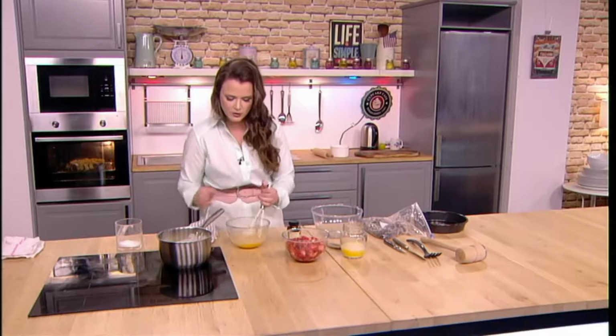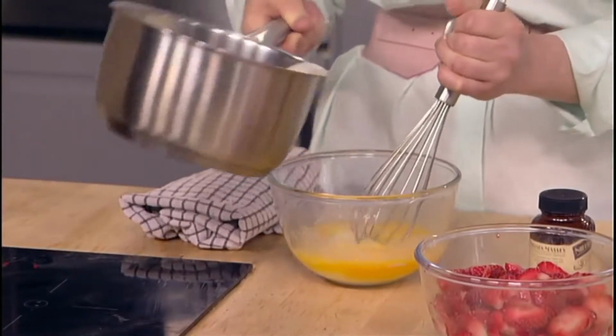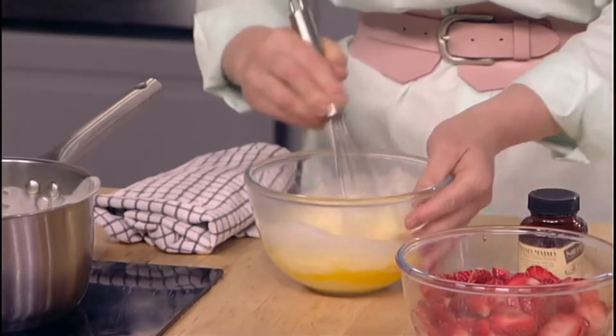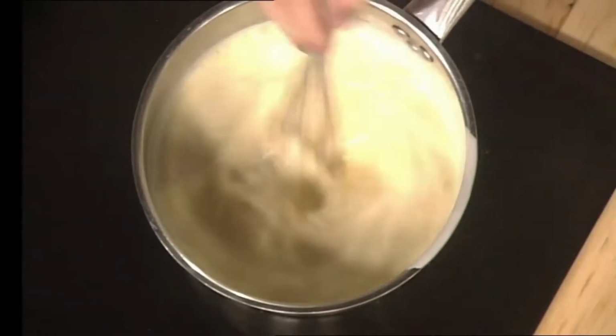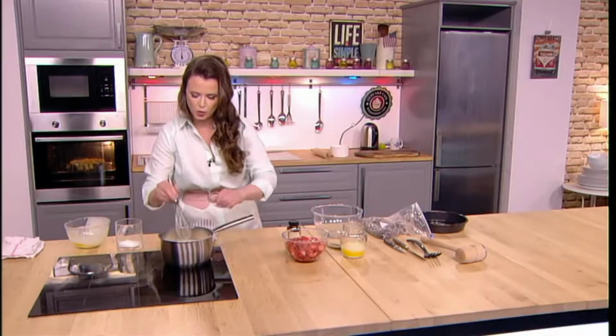Now the best way to do this, because you don't want a big thick liquid going into a thin one, is you put a little bit of the hot milk in, and that allows you really to mix through these eggs really well. And then you simply pour it in, and we're just gonna let that really heat up and get quite thick, but it will get thicker as it cools. So while we're waiting for that, we'll work on our crust.